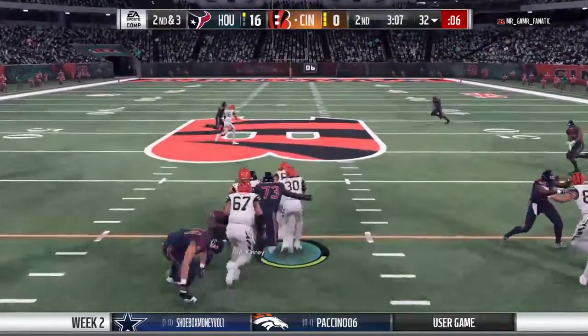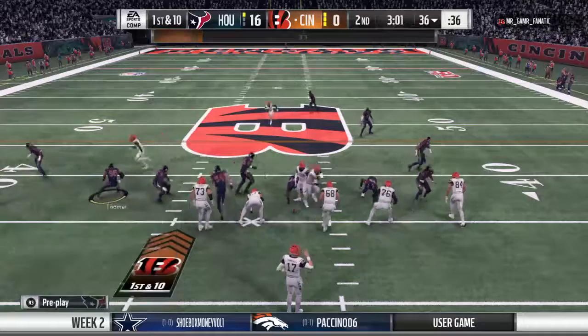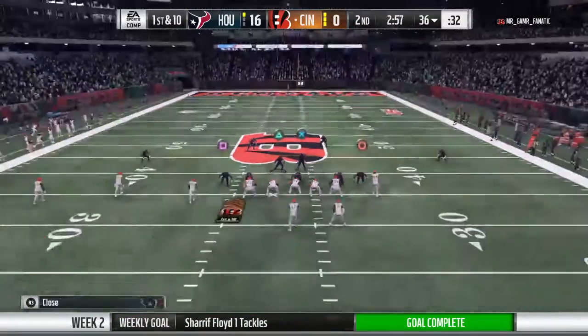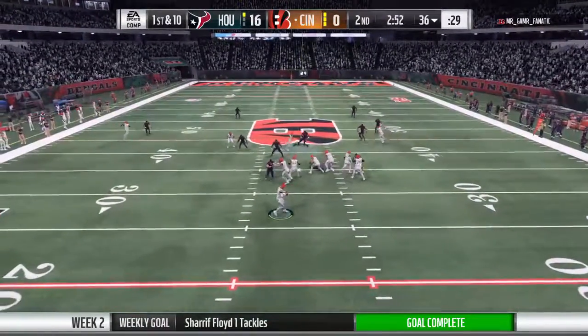Now on second down, this is Gurley. It's a gain of 4 there, and it gives him a new set of downs. So many teams want to throw the ball in this situation nowadays, but I love watching a team that has enough confidence to go ahead and run the football. In that situation, it's almost a tendency breaker.